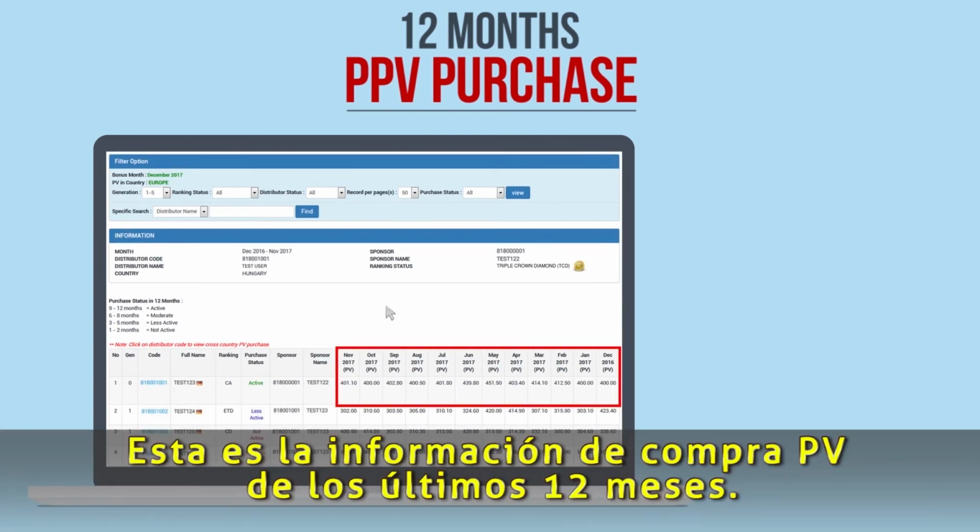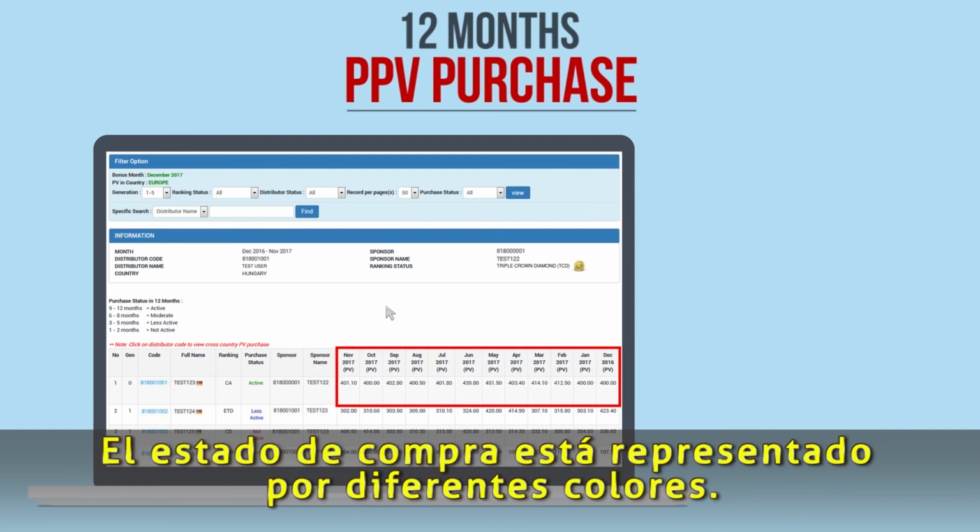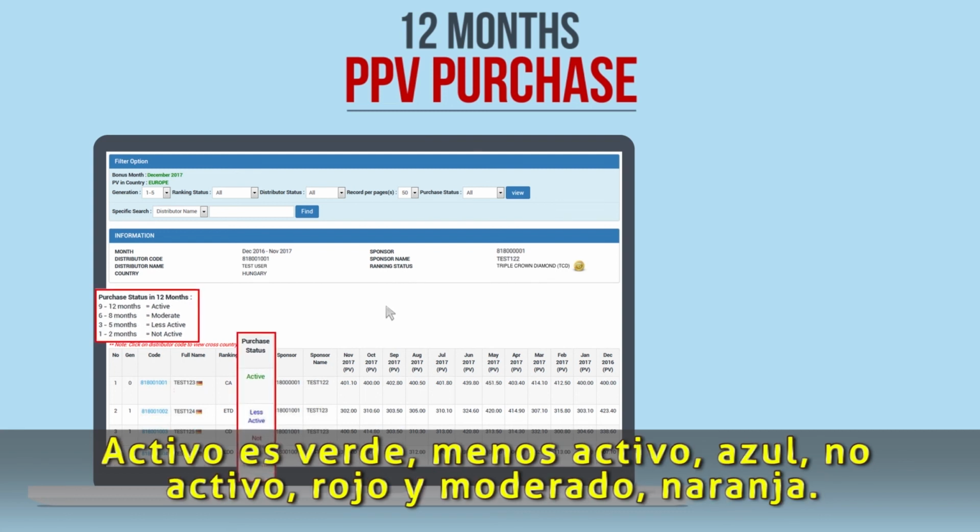This is the PV purchase data for the past 12 months. The purchase status is represented by different colors. Active is green, less active, blue, not active, red, and moderate, orange.